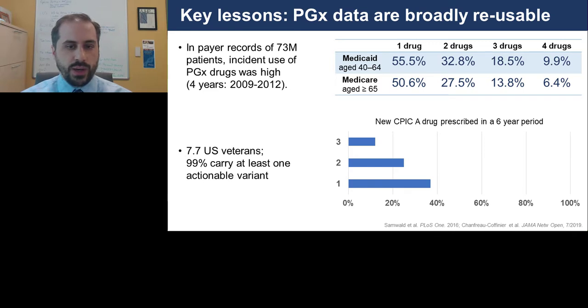And then recently, a new study by Sony Tutasia's group at Penn and others pulled together results looking at a similar analysis in a veteran population and showed that 99% carried at least one actionable variant, and that there was a high incidence of CPIC-A drugs being prescribed in a 6-year period. Again, emphasizing there is likely utility in a U.S. veteran population for having these data on file in a large number of patients, and that potentially it could be used in a relatively short time horizon. This is 6 years, but you can imagine in the VA system where patients are seen continuously for quite some time, that these data would have increasing value as patients came back into the health system and were prescribed new medications.